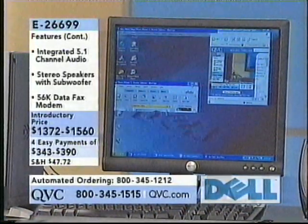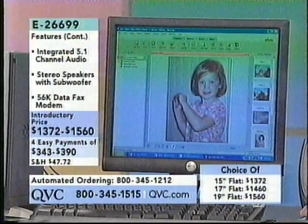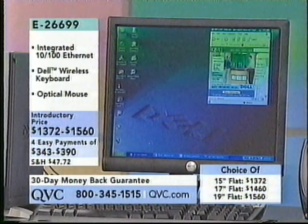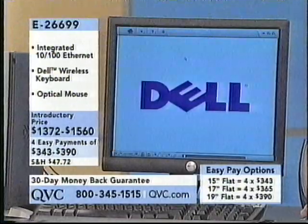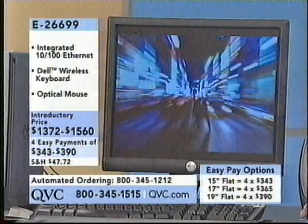In the 17-inch flat panel monitor, $1,460 is your introductory price. Your monthly payments will be $365 a month, and we don't have a lot of those to go around. We have 100 to go around. And then the 19-inch flat panel monitor, which is always our most popular choice, is $1,560 or 4 payments of $390. We only have 250 to go around. So that's not a lot when you're in 90 million homes.